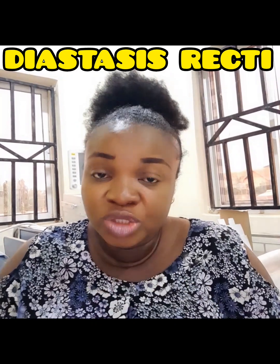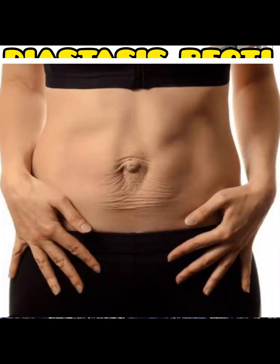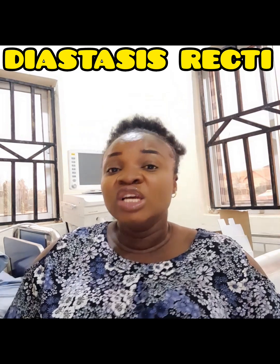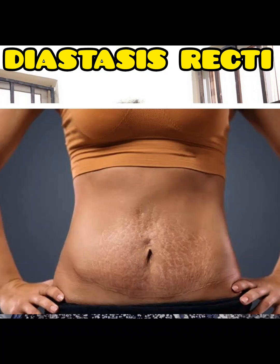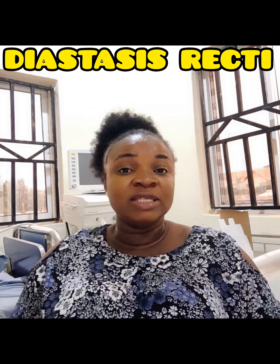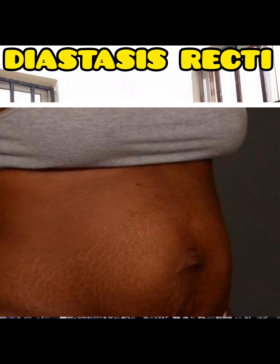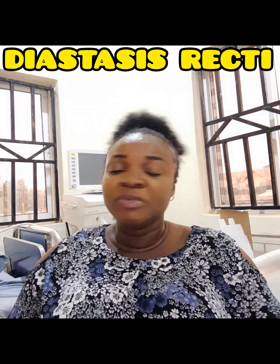So how will you know that you have this condition? When you are sitting and you see a bulge below or just above your belly button, it shows that you have diastasis. When you lie down and you touch your umbilicus, that is the belly button, it feels flattened, it feels like a hollow. It's possible that you have diastasis abdominus. If you have given birth before and your abdomen is protruding and has refused to go back, it's possible that you have diastasis. So these are the ways to know that you have diastasis. Most times it's not painful.